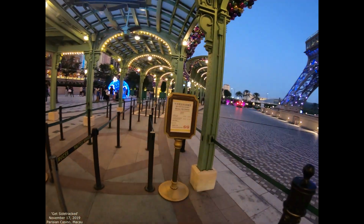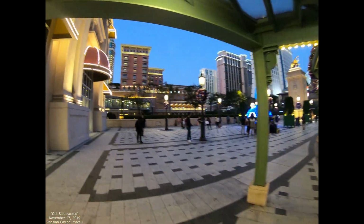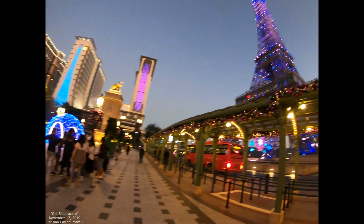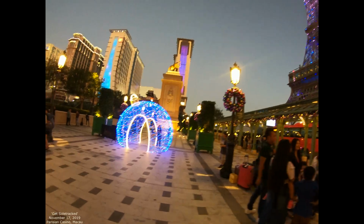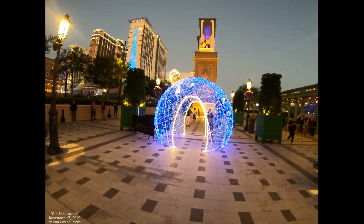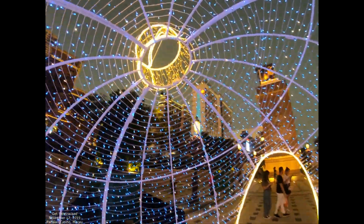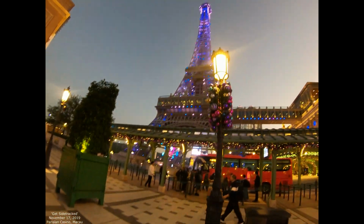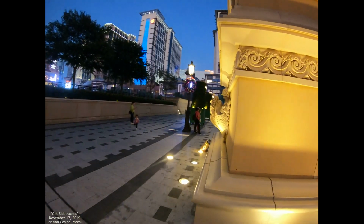Okay, the buses that go to the Macau Old District. Other ones that go to the airport. The airport is so close. There's the Parisian right there. There's a nice camera angle right there. And this one looks pretty cool. Let's walk right through the middle of it. So, okay. There's the Parisian right there, and this is the outside of the casino. So we're gonna stroll through here.